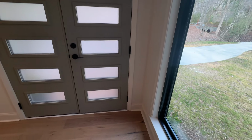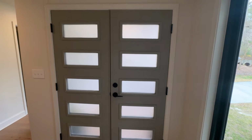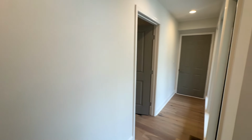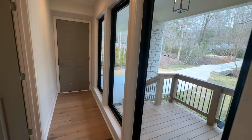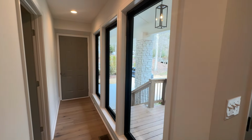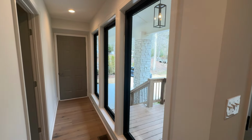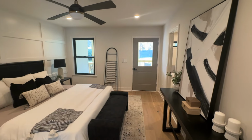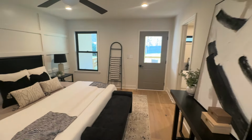So this is the front door entrance area where I just came through. A nice modern front door. You have your primary bedroom on this entry level. I mean, just check out these windows. Large windows letting in a lot of light. And then they're contrasting in the black right there. Just a nice view outside as well. So you have the primary on the main floor. Again, this house has 6 bedrooms, 3.5 bathrooms, and I believe it's just under 2,800 square feet.